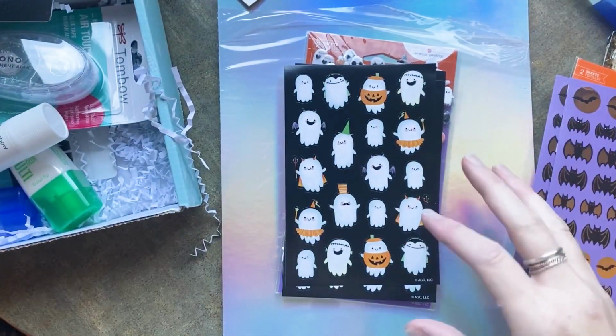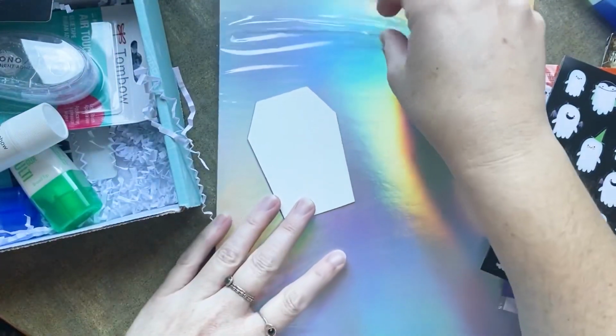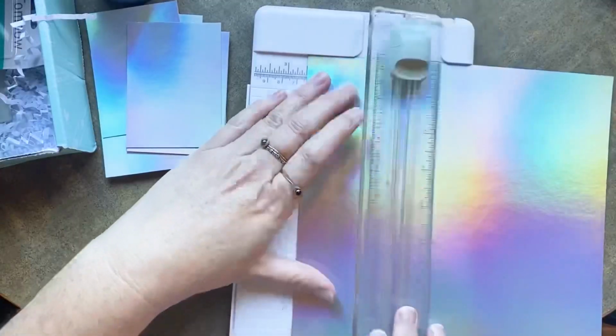So let's get started. I think I'm gonna go ahead and cut out some little bases, like I said, out of this really fun hollow paper.